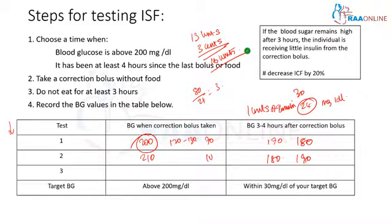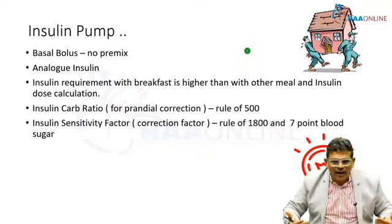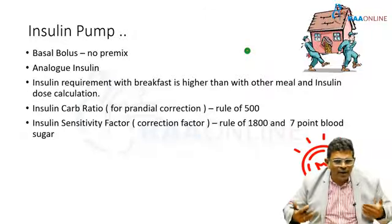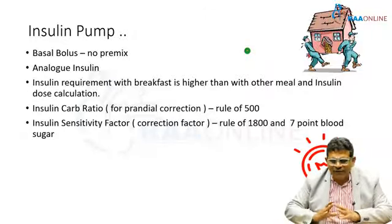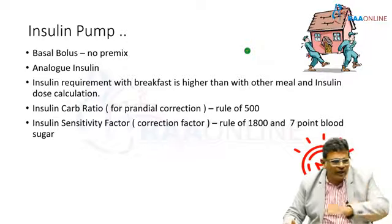So as the patients start practicing these 5 principles, they would be able to maintain their blood sugar. The points that we have conveyed for type 1 diabetics are very, very clear, and there should not be any doubt. Just work on these principles that we have told, think about it once or twice how it works, and you will be able to adjust these doses in a very, very scientific way. So there is no role for premix insulin in type 1.